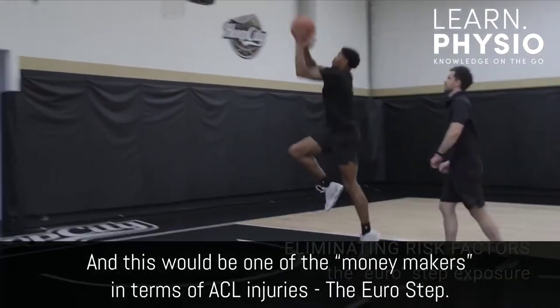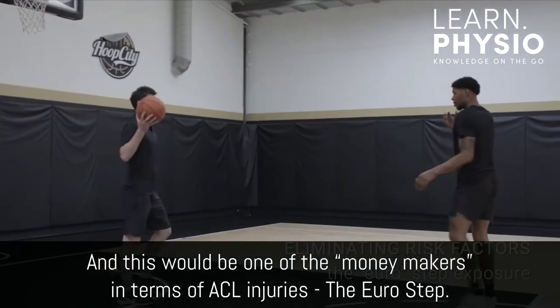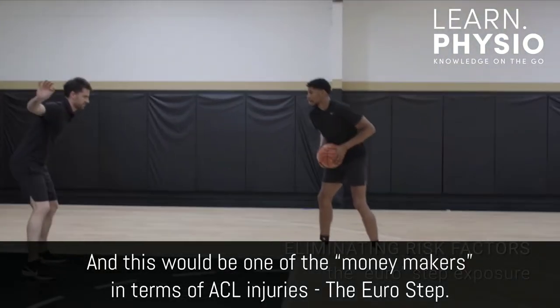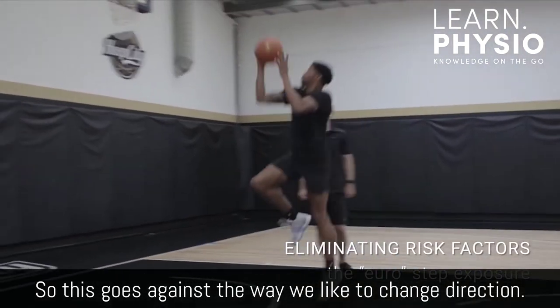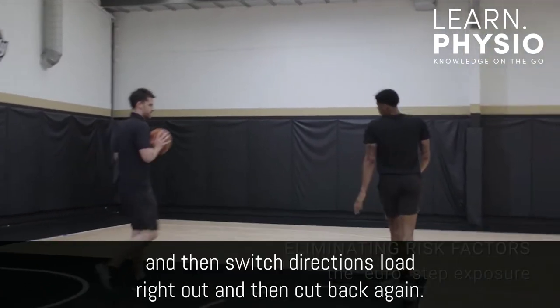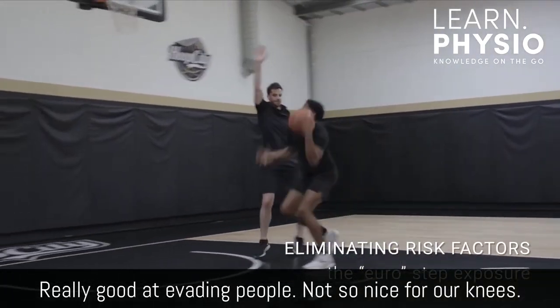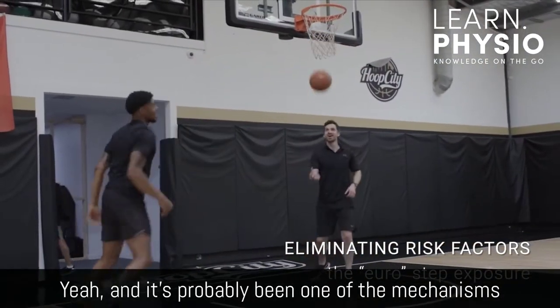And this would be one of the money makers in terms of ACL injury, yes. The Euro step. So this goes against the way we like to change direction. In this, the athlete will load out and then switch directions, load right out and then cut back again. Really good at evading people, not so nice for our knees.